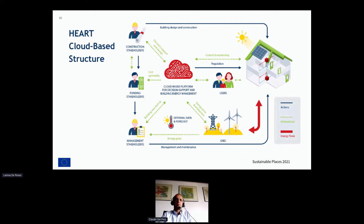Then, after the retrofit, the same platform acts as an energy management tool. So the same model of the building runs on the platform, but retrieving the real data from the field, and also getting information from the weather forecast service and from the smart grid. So putting together all this information, the brain of the platform is able to identify the best energy management logic, and also is providing interaction with the different users, for example, using a mobile app, but also with the other stakeholders.